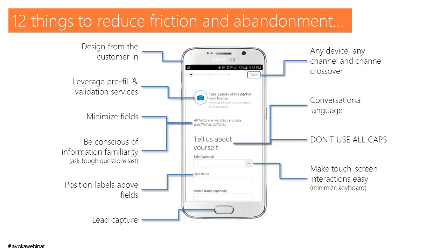We obviously live in a mobile world these days, so we should make any interactions as touchscreen friendly as possible, and that means minimizing the use of the keyboard. So where you can, replace text input fields with drop-downs or radio buttons or checkboxes, and use the keyboard minimally, and make targets easy to hit with your finger.